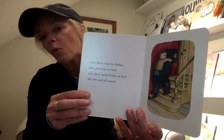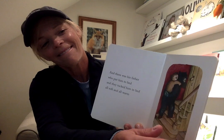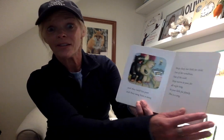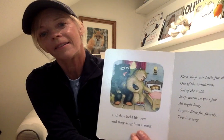And there was his father, who put him to bed, and they tucked him in bed, all soft and all warm. And they held his paw and they sang him a song. Sleep, sleep, our little fur child, out of the windiness, out of the wild, sleep warm in your fur all night long. In your little fur family, this is a song. See, he's tucked into bed. The end.